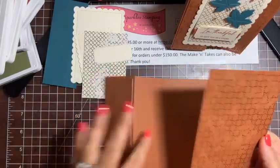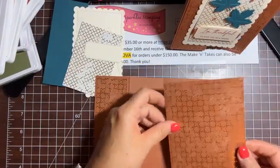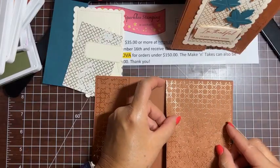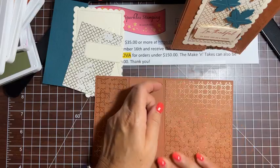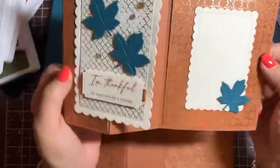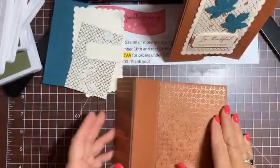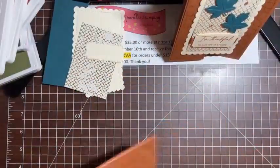Now, sometimes when I do a card like this, I'll also put something here. I didn't do it this time because I didn't want to use more than one sheet of the 6 by 6 paper. And I really don't feel like you need it here. I don't think it's needed at all. So I didn't put it. Okay, let's work on our panels now.